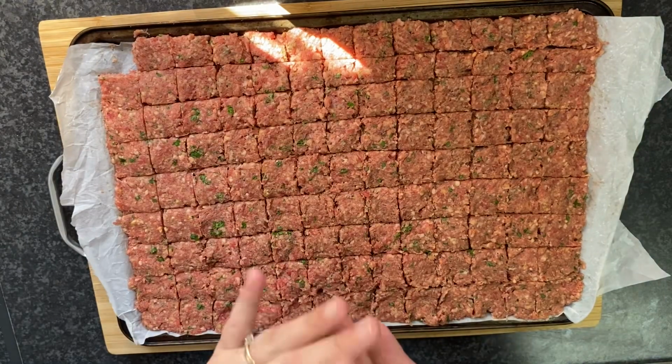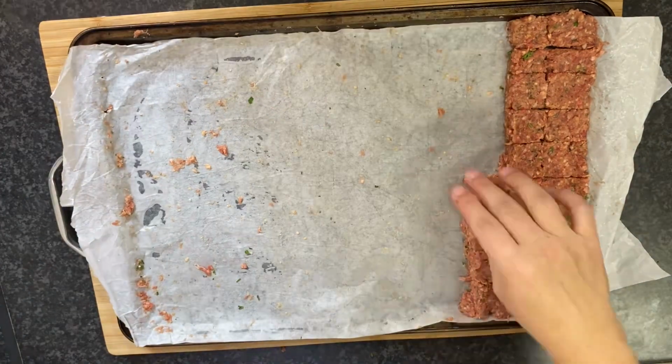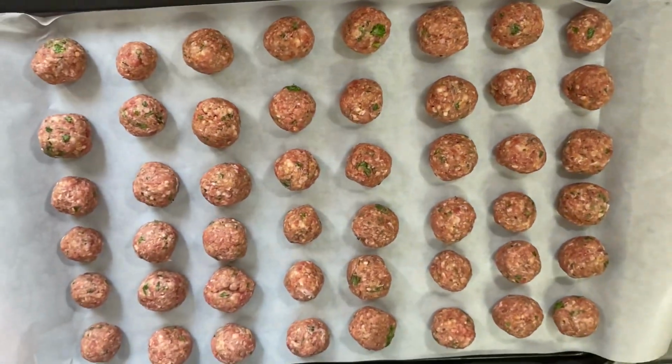Now it's time to start rolling out these meatballs. Once my meatballs are all rolled out, I'm going to pop them in the oven at 350 for 15 to 20 minutes until cooked through.